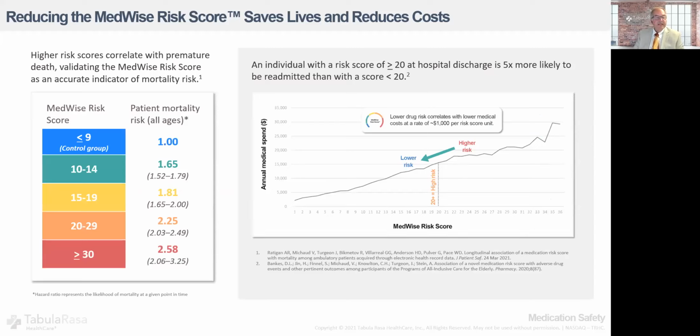This is another visualization of the risk score and not only how it compares to mortality, but also how it compares with cost. An individual risk score of 15 has a 50% increase in medical spend. With a score of 20, the increase is 100%. That's double the cost of care. Patients with risk scores of 20 or higher at hospital discharge are 5 times more likely to be readmitted to the hospital than those with a score of less than 20. A recent study shows that higher risk scores are correlated with premature mortality, as we just spoke about. This is key again as a milestone in the validation of our software.